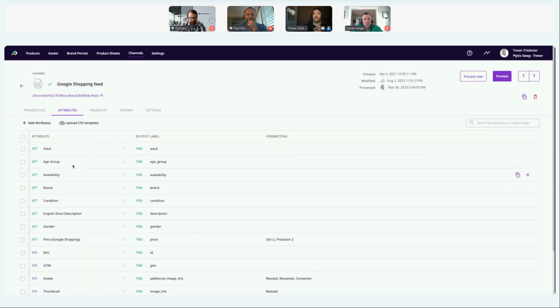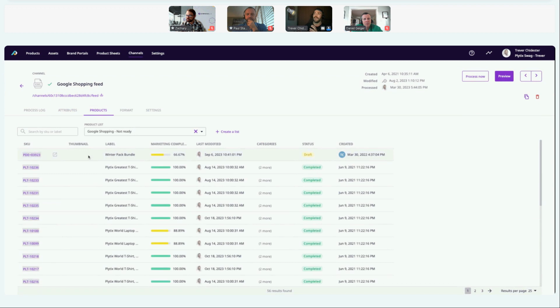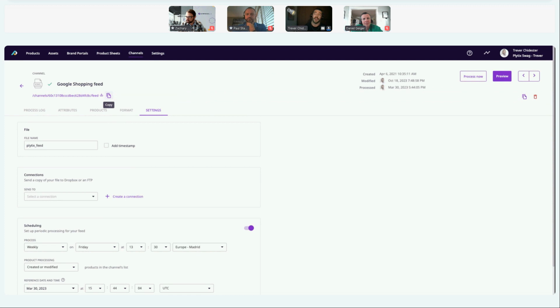So that makes it really easy for you to customize exactly what data you want to send over, what information, and then you just choose which products you want to pass over. And this is based on lists that you have in the PIM to create specific products. And then you set up your schedule for how often you want this to update. And really, you just have this link here that gives you the ability to pop it into places like Google Shopping and send that information right over.